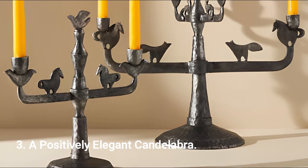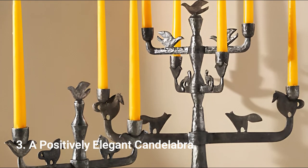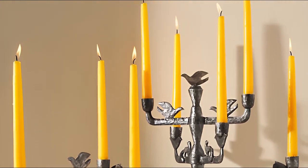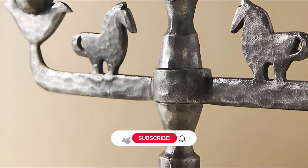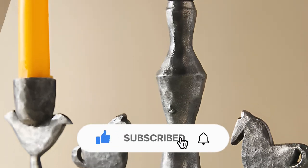Number 3. A positively elegant but somewhat eerie candelabra. If going through the Haunted Mansion ride taught us anything, it's that candelabras can be pretty creepy, especially when they're held by a ghost. There's no ghost included here, of course, but there might as well be.